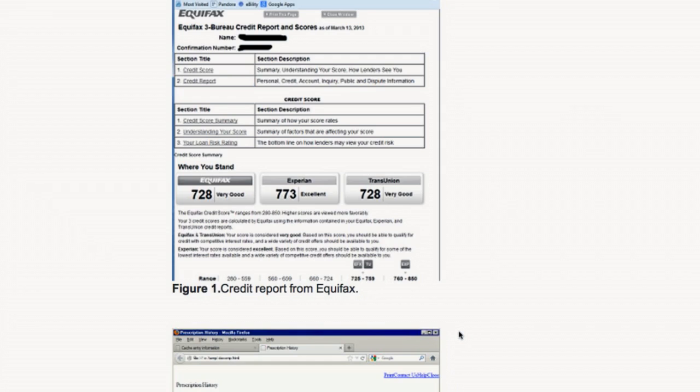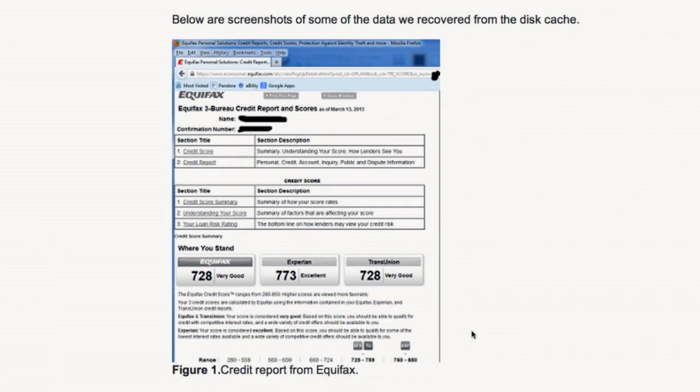Right. And I kind of like the shock factor. In this one, you can see that guy actually has a very good score. Redacted check. You can see his credit score. Yeah, when you see the redacted check or you see the credit score, it resonates more.